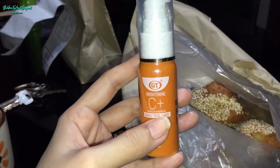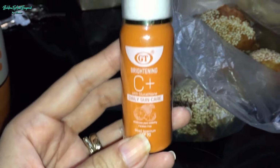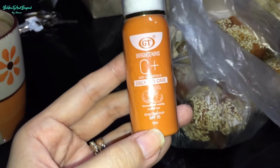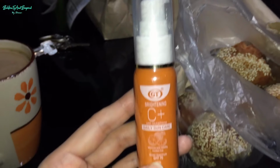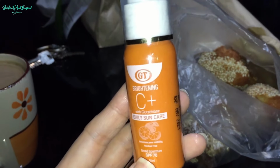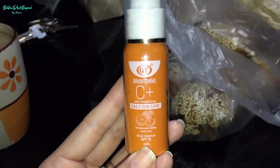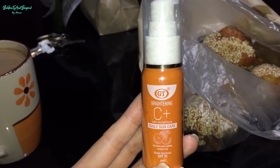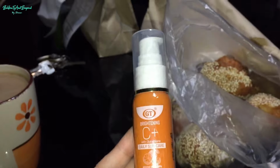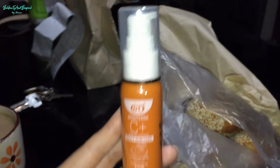Kasi, 235 yung C Plus. Tapos, eto naman yung SPF nila na moisturizer, this one is 255. Tapos, yung isang may SPF na 60, it's only 199. Hopefully, okay lang to sa akin, but so far naman, I don't know kung magiging una yung vlog na to. Basta hindi ko muna sasabihin kung okay ba yung product kasi I am currently trying it. So, ayan, this one from GT.